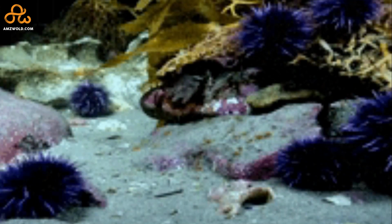Have you ever seen a sea urchin? From rocky shores to hadal zones characterized by extreme depth and pressure, cold temperature, and pitch-black darkness, sea urchins are found everywhere.